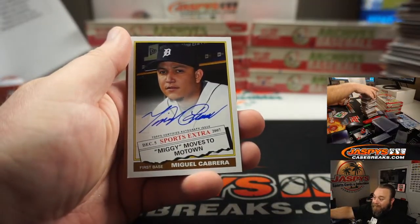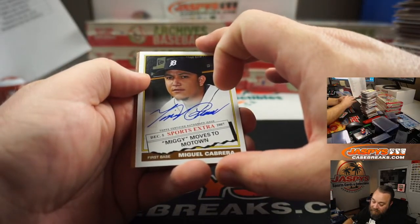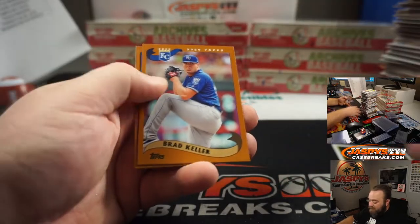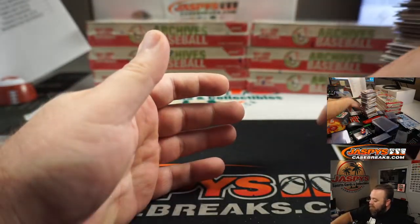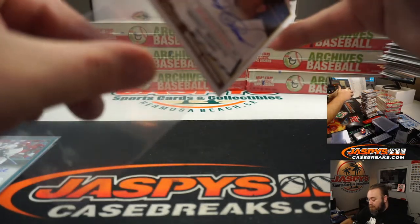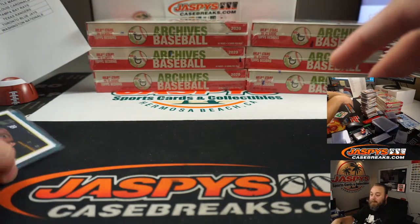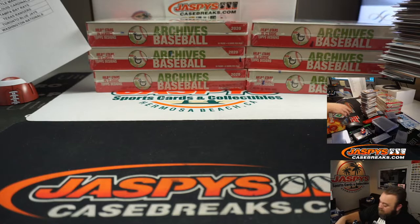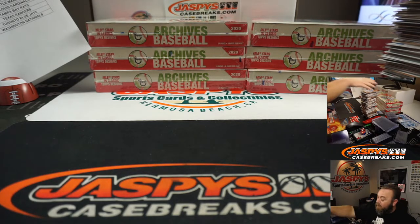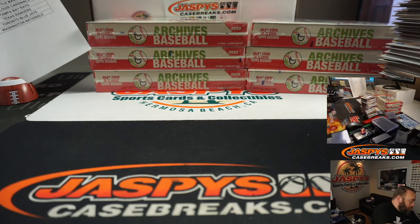Miggy, talking about current players, Miguel Cabrera auto for the Detroit Tigers, Kip Johnson. Congratulations. No clue, Smokey, but it's a good problem to have. Yeah, Miguel Cabrera auto, Luis Robert to 25, Garrett Anderson auto. I'd take that in a heartbeat.